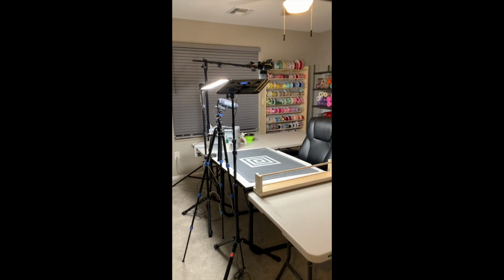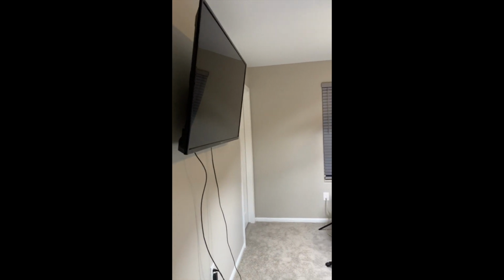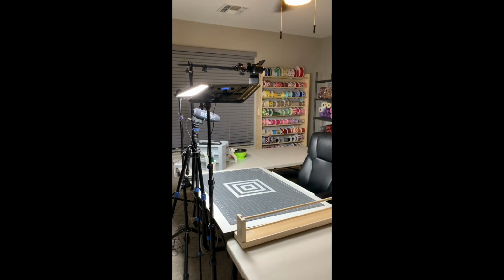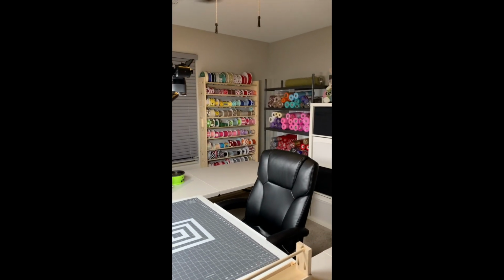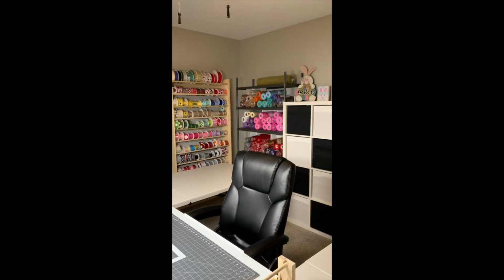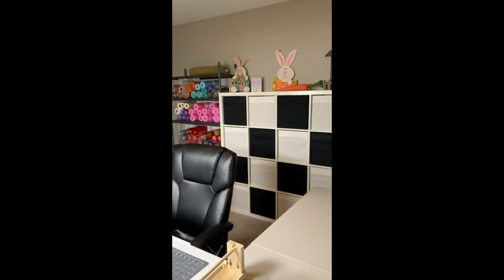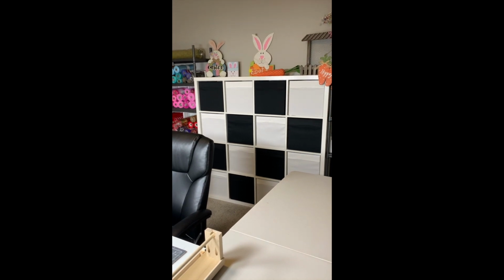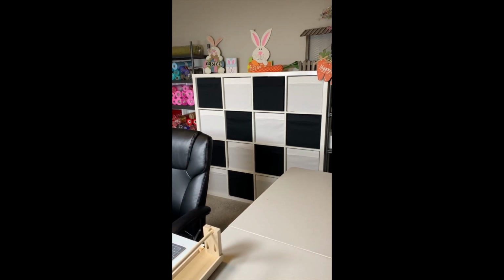The reason why I haven't been on for a while: I have my beautiful new craft room in our new home, and I just thought I'd show you a glimpse of it if I haven't already. There is my beautiful ribbon and some mesh. I have more mesh in the closet. And then this beautiful black and white checkered unit here is actually all storage where I keep everything, which is great.